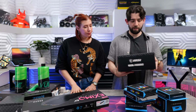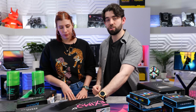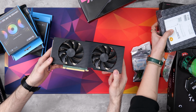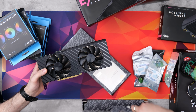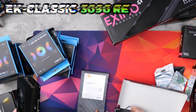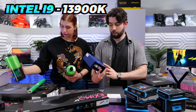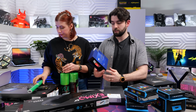Okay, so power supply, we're using the MSI A1000G. We are using this GPU. Now this is an RTX 3090. It's actually a Dell OEM model, but we're gonna be waterblocking it. So we've got an EK waterblock here, which is designed for this GPU. You can kind of see how that will fit on there. There's also a back plate in there as well. CPU, we're using the i9 3900K. Intel actually sent it out to me about a month ago, so really excited to use this.